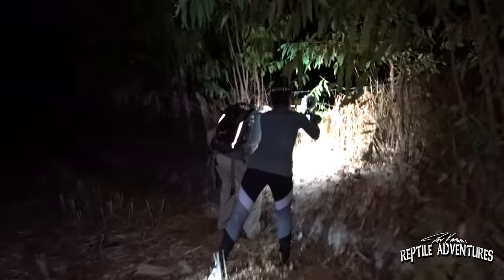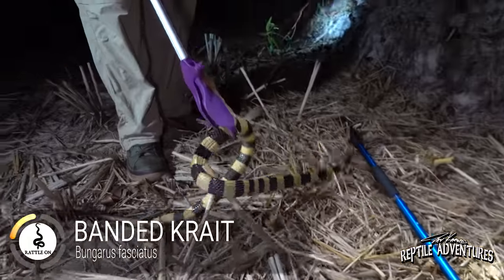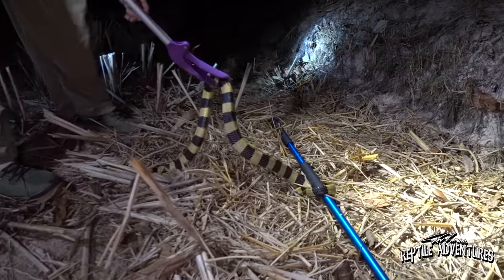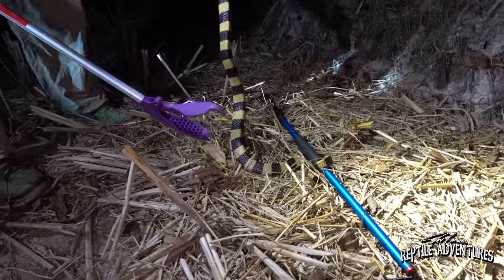All right, rattlers, they just called out that there's a krait over here. Oh, look at that beauty. Got it. Holy crap. That is a beautiful snake. I'm going to be a little bit careful. These guys can get really crazy, especially at night.